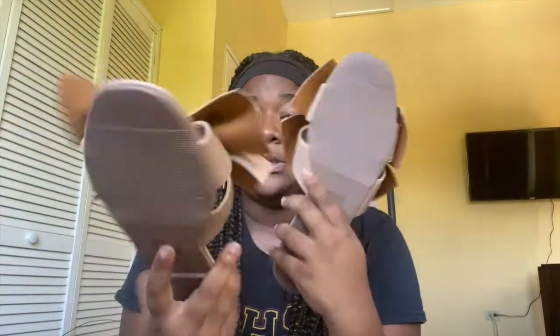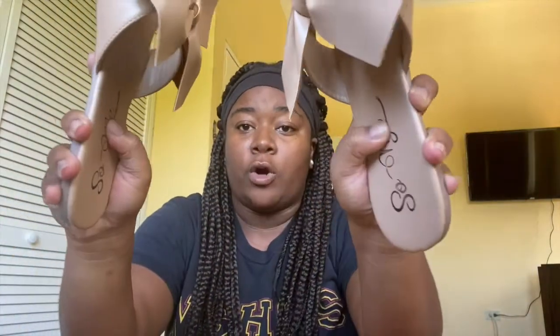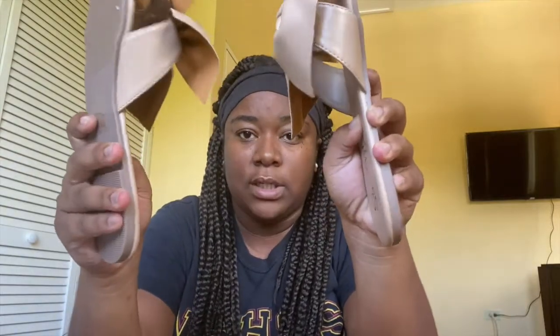So go ahead and get y'all some of these, the Ivory Sandals. And they're really comfortable. They're not hard or anything. They're actually like a little cushion right here. Super cute. Love it.